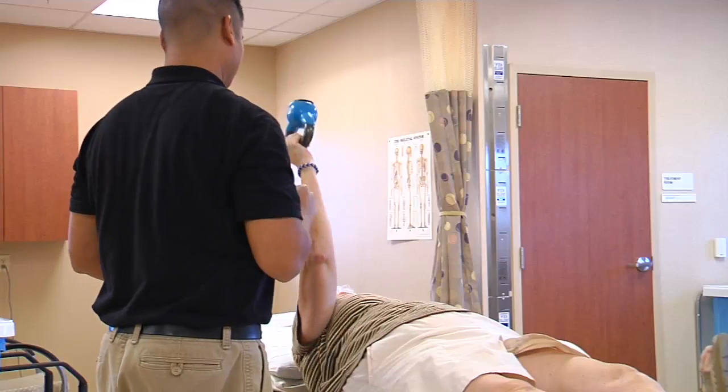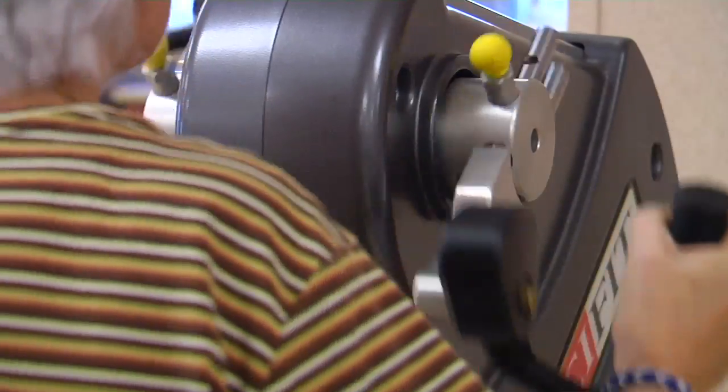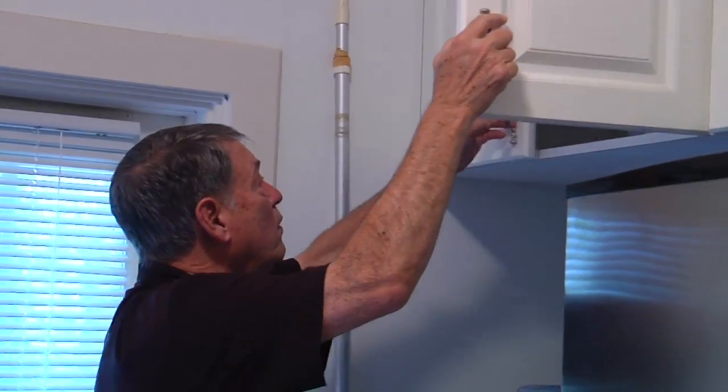Lifting, stretching, and pulling are typically mindless movements until you can't do them. A condition called adhesive capsulitis, commonly known as frozen shoulder, robs people of their range of motion. When it begins, it usually causes pain with motion beyond a certain degree.